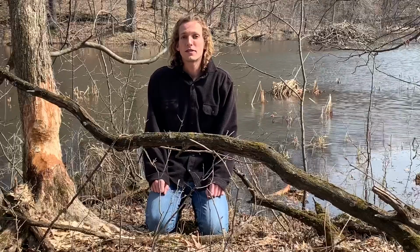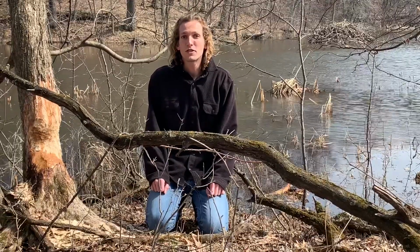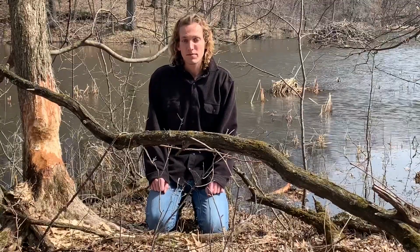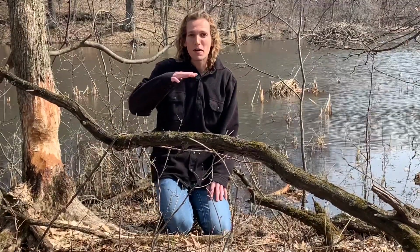Now, when I was here the other night, I'm not a beaver, and they were a little bit scared of me. Once they saw me, they had to warn each other that there was somebody near and to get somewhere safe. The way the beavers will do that is they'll swim along the water, and when they see something, they'll lift their tail up and they slap the water really hard. I was actually lucky enough to get a video of that, so I'll show you guys that here.